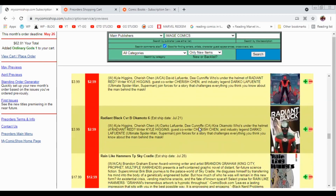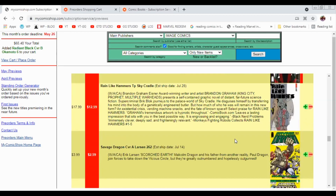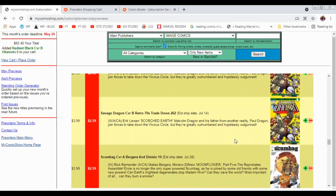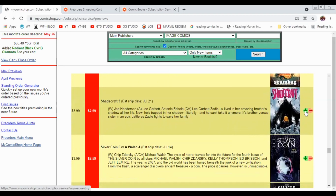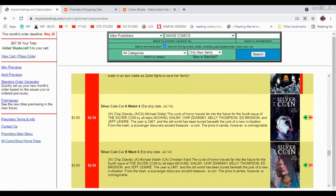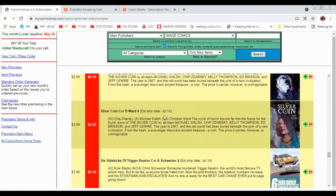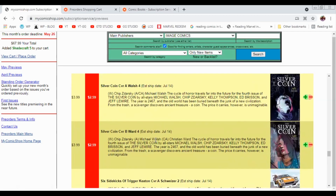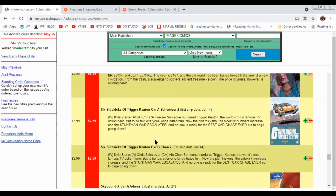Got Radiant Black. Let's see, number 6. Go cover B. Keep it moving. Savage Dragon, which I never really cared about. Scumbag. Shadecraft, number 5. Silver Coin. I feel like I just saw that, unless that was at the home page. Yeah, Chip Zdarsky, Michael Walsh, and Christian Ward cover for that one anyway. Let's see, 6 Sidekicks.